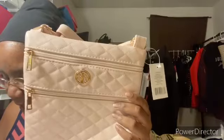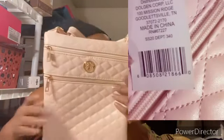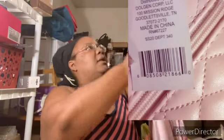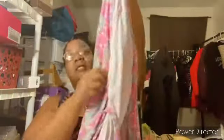I'm trying to see the next item. I didn't take the pictures before. So, the next item is this robe. This robe was by all the new robes as well. This is a thin robe. Real thin slick for them special occasions. I'm just saying, walk around the house. And it's short.